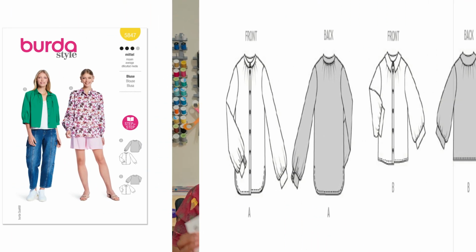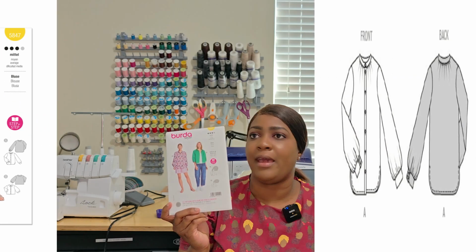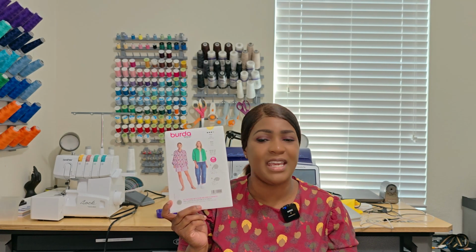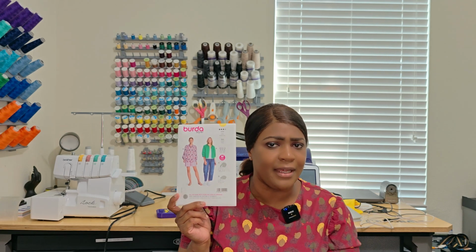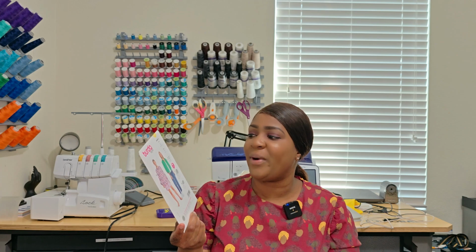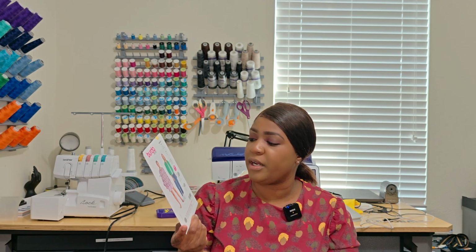Next pattern is $58.47. And this one is a blouse style pattern, but it looks like a jacket from the front of the envelope. So I feel like this is more like a throw on, easy breezy jacket instead of a blouse, because she's wearing a blouse underneath. Okay. But anyway, I should say a t-shirt basically is what she's wearing underneath.